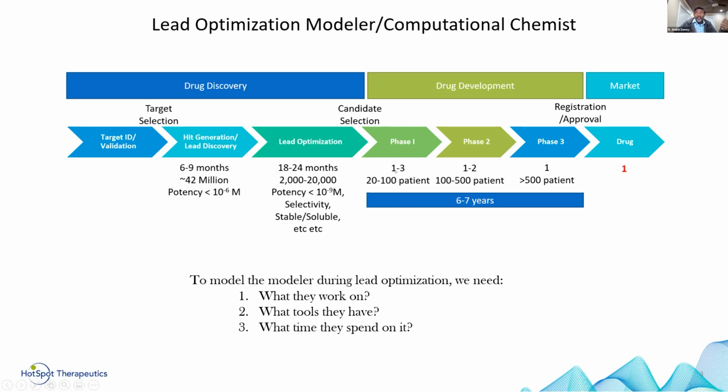Then you are throwing 1 or 2 or 3 compounds into the phase 1 study. Phase 1 to phase 3 takes about 7 years roughly, with different patient populations that you are tested on. And then finally, you end up with a wonder drug to cure disease and help patients. So that is roughly the timeline.